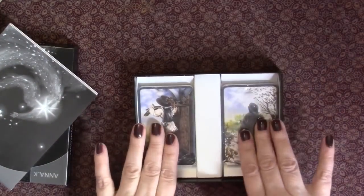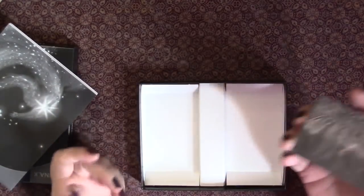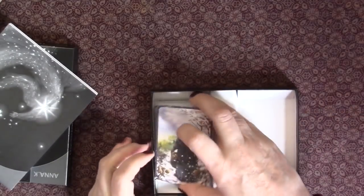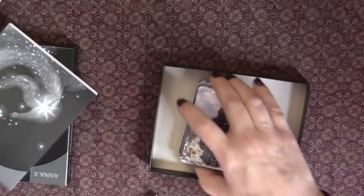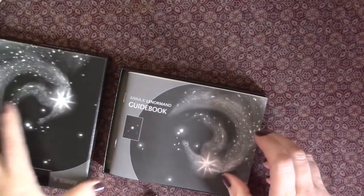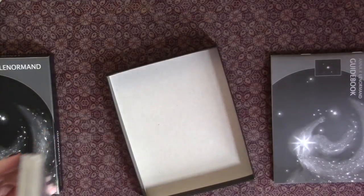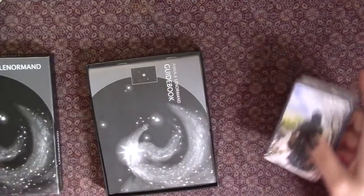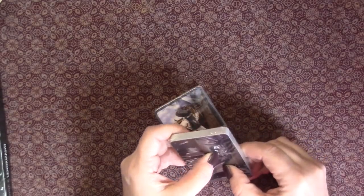So then the cards are split here. I'm not a huge fan of split things because putting decks back, I really don't like to split them back up again. It looks like they will fit without it. So you could just stick them in here, then it will close, maybe stick a rubber band around them. I'm just not a huge fan of this format, but I understand it because it does allow for the guidebook. I don't tend to use guidebooks a lot with Lenormand, so that's not something I'll need to access a lot.